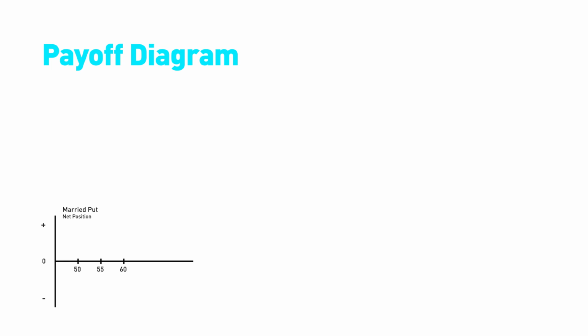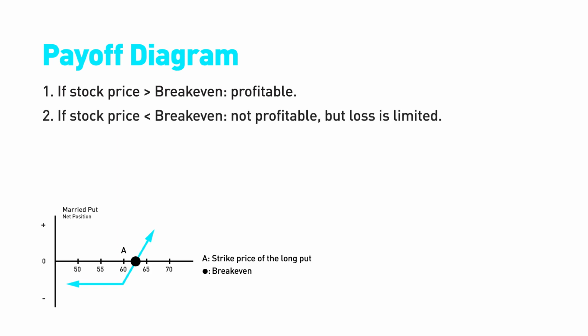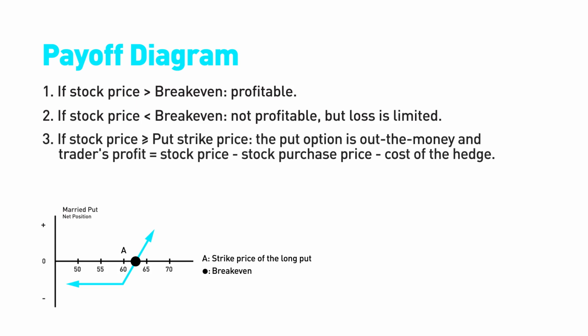Let's take a look at the payoff diagram. A represents the strike price of the put option purchased. The point indicates the break-even. If the stock closes on the expiration date at a price that is higher than the break-even, a profit will be realized. On the other hand, if the price at expiration is lower than the break-even, a limited loss will be incurred. In a married put strategy, the maximum loss will be incurred when the price of the stock is less than A.